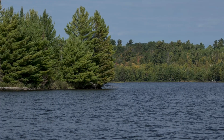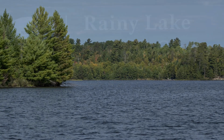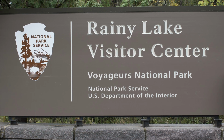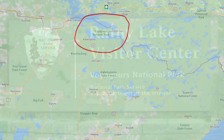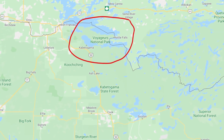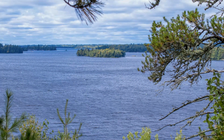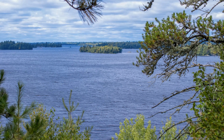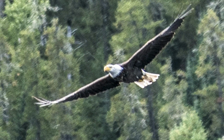If you want to chill out, relax, and just let the dog days of summer go by, Voyageurs National Park is a beautiful, beautiful place, a beautiful lake for you to do just that. It is in northern Minnesota, land of 10,000 lakes, right on the Canadian border. And July and August are the warmest months with the daytime highs in the mid-70s. And that makes August a great month to visit Voyageurs National Park.